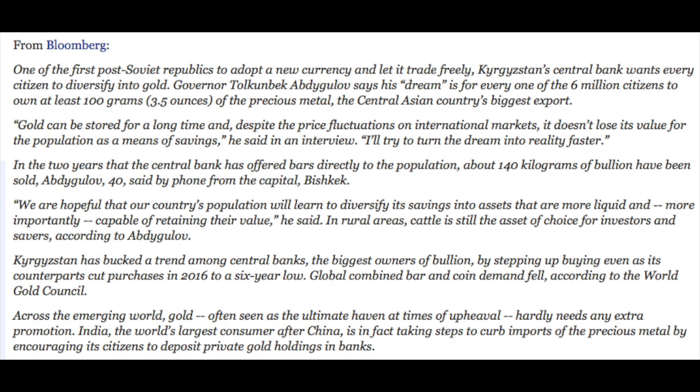Governor Tokunbek Abdenulov says his dream is for every one of the 6 million citizens to own at least 100 grams, 3.5 ounces, of the precious metal, the Central Asian country's biggest export. "Gold can be stored for a long time, and despite the price fluctuations on international markets, it doesn't lose its value for the populations as a means of savings," he said in an interview. "I'll try to turn the dream into reality faster."